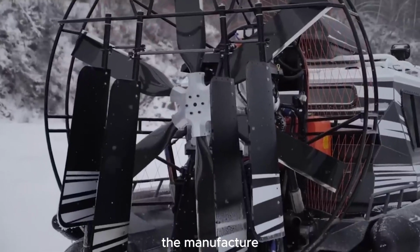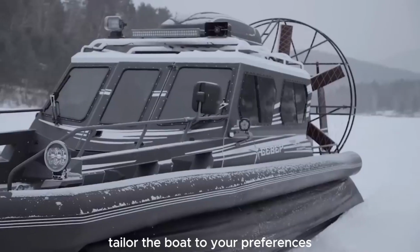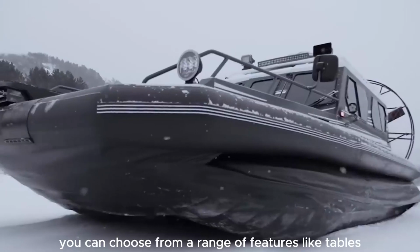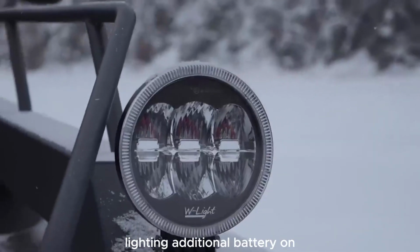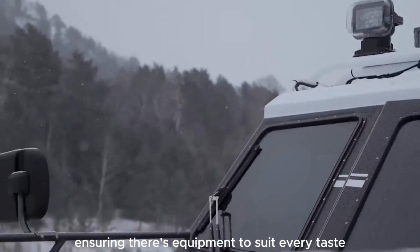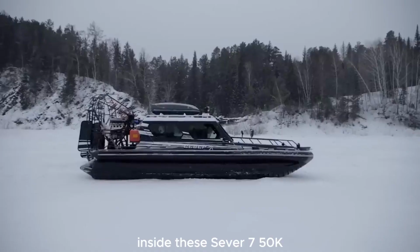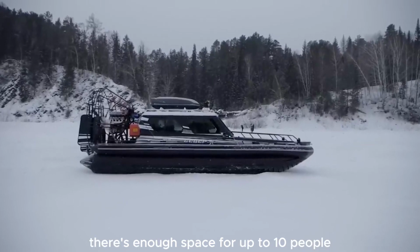Interestingly, the manufacturer offers a customizable option on their website. Tailor the boat to your preferences. You can choose from a range of features like tables, lighting, additional batteries, and trailers, ensuring there's equipment to suit every taste. Inside the Sever 750K, there's enough space for up to 10 people.